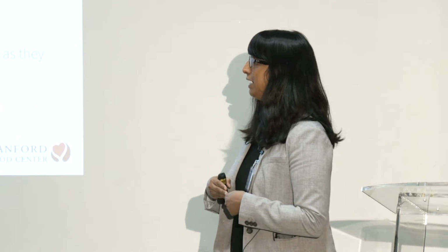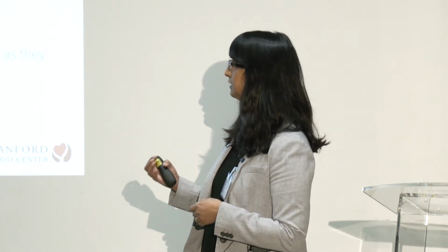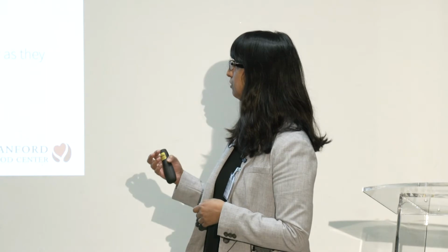And they do tend to have higher rates of sickle cell disease-related complications in their 20s and 30s with higher healthcare costs. Young adults receive less transfusions and are less likely to be on treatments like hydroxyurea and chelation. Chelation is what we need to do when patients are transfused a lot. They get iron buildup. And so in a lot of these sickle cell disease patients, they get iron buildup, which can then also cause organ damage.